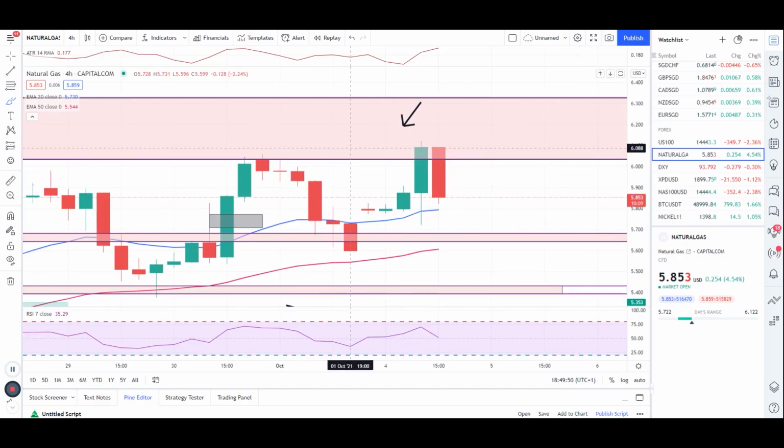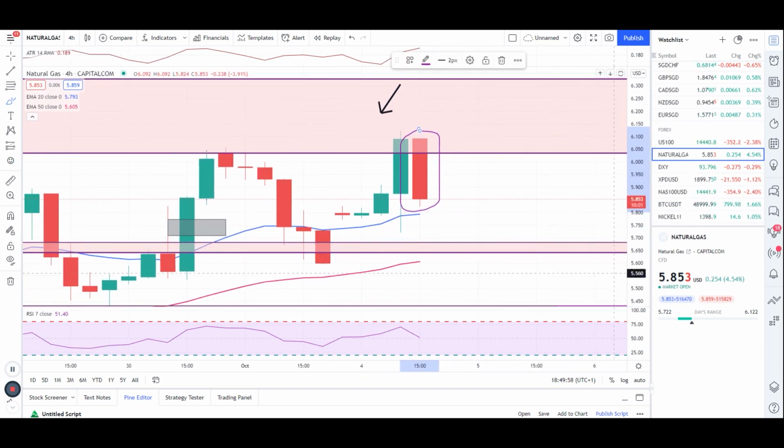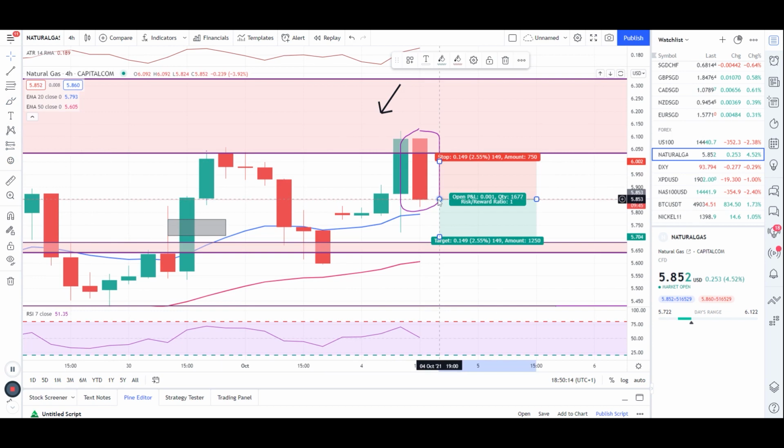So according to me, we have a short entry condition here, and we have this big engulfer candle. Right now it's the 3 p.m. candle. So at 8 p.m. UK time, when this candle closes, you can take a short entry from this candle.